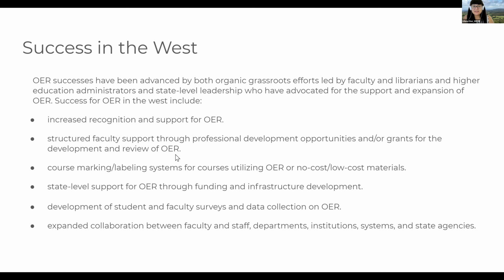And some of our states have done an excellent job at course marking or highlighting OER, so it's easily found by students during the registration process. I always like to highlight Hawaii. They've done a fantastic job with course labeling, course marking, Oregon being another. And so definitely some models that can be replicated across other states, which are exemplary. State level support, as I mentioned for some of the states before, Colorado, Oregon, and Idaho, for advancing no cost, low cost materials. And then development of student and faculty surveys.